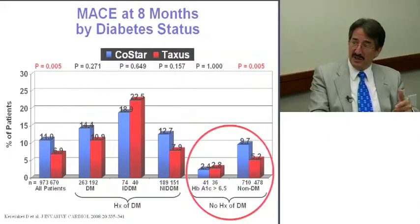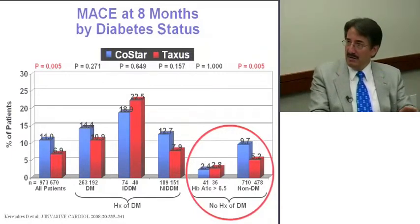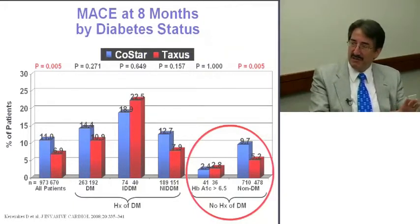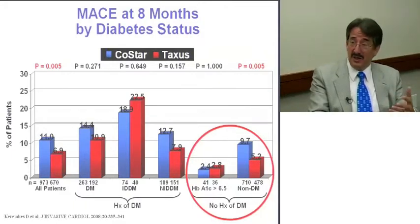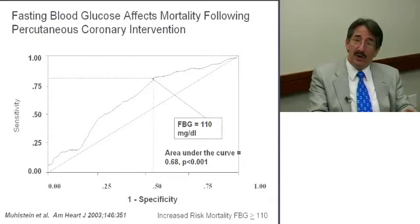But what was interesting was the very early metabolic syndromes, elevated hemoglobin A1C greater than 6.5, did not look like the more advanced or known diabetics. So there is some linear correlation with hemoglobin A1C, but there does seem to be a difference in patients who actually have full-blown diabetes, type 1 or type 2. And I think whether type 1 and type 2 really are different when you put stents in, we still have some learning to do.